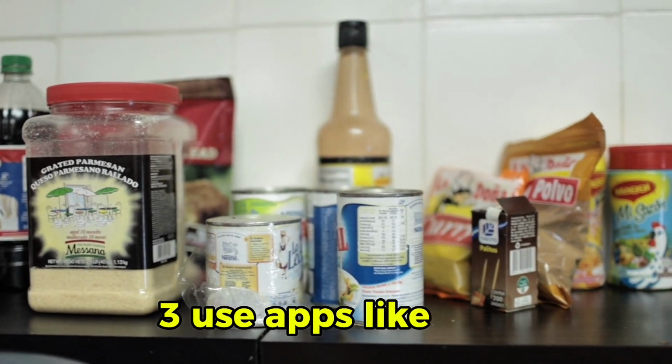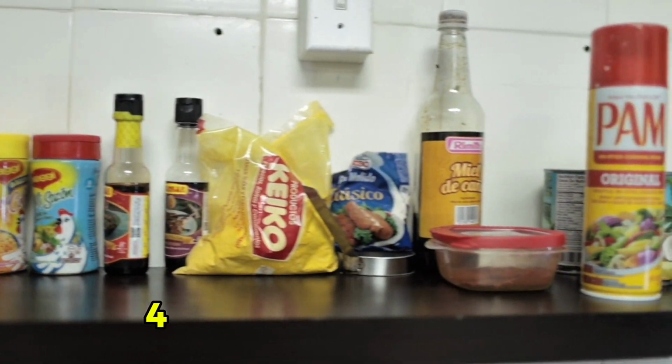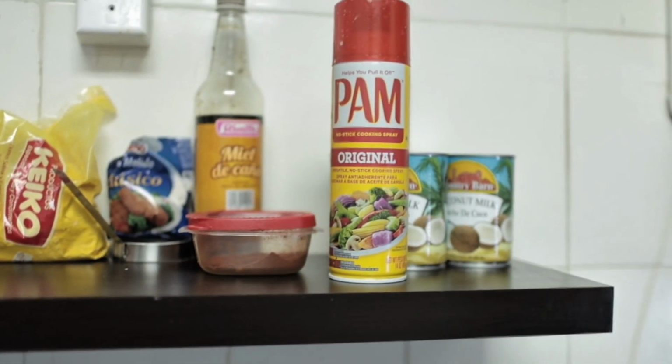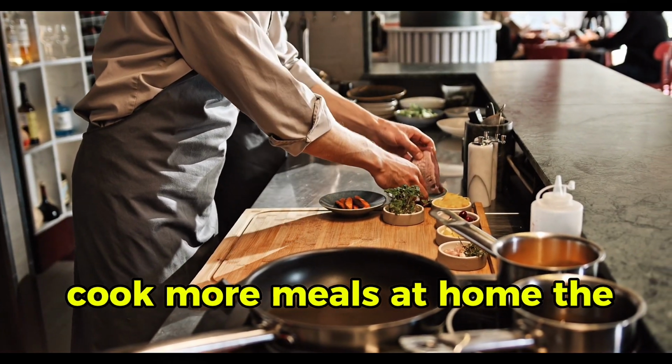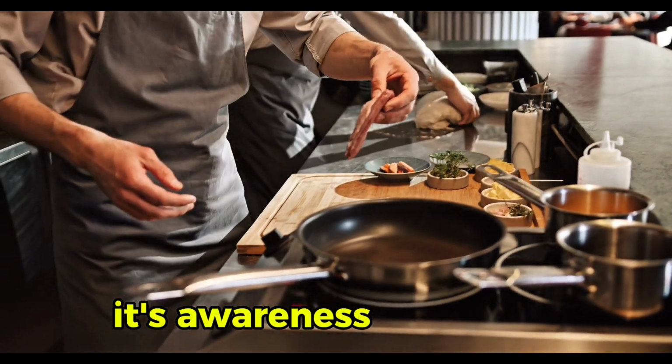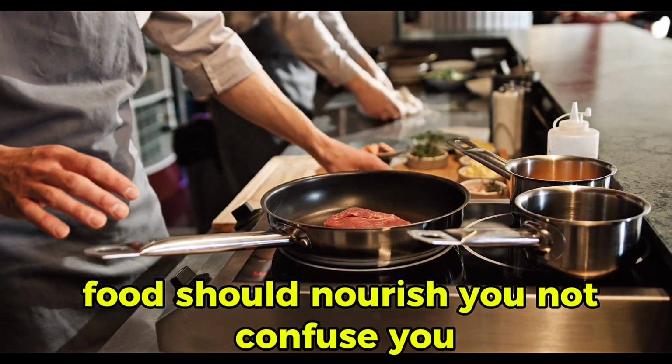3. Use apps like Yuka, EWG, or FoodUK to scan barcodes. 4. Read ingredient lists. Fewer is better. 5. Cook more meals at home. The goal isn't perfection, it's awareness. Conclusion. Food should nourish you, not confuse you.